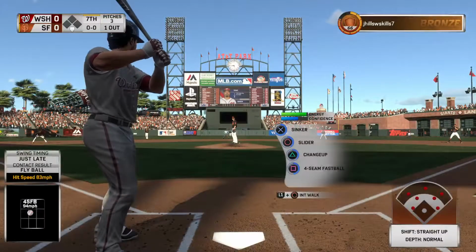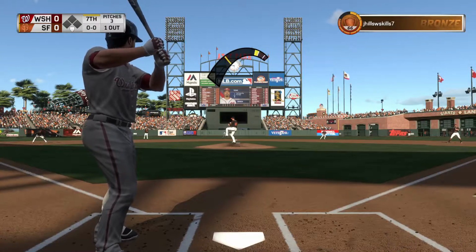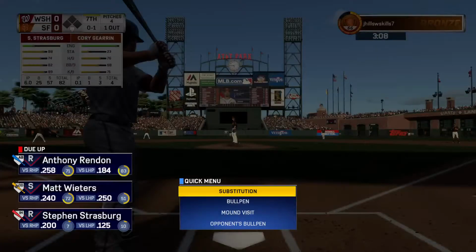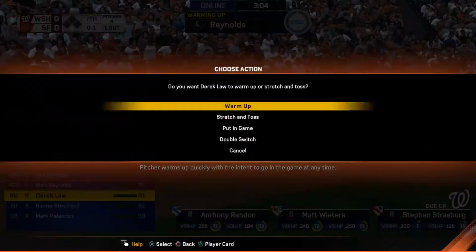Riding in once again, Anthony Rendon. He's 1 for 2 in the ballgame. Ready with the first pitch. Here it comes. Swing and a miss that time. It's 0-1. No runs, 7 hits, and no errors so far for the Nationals.